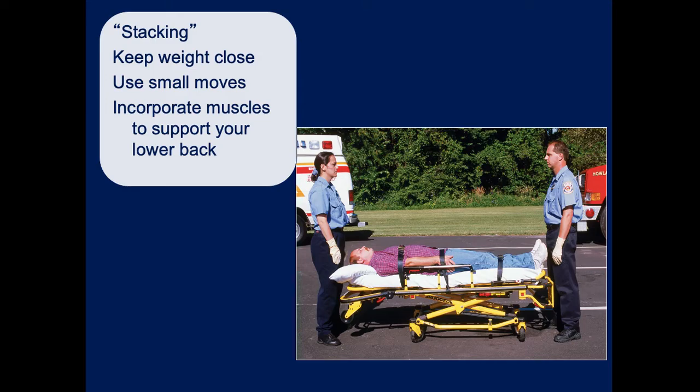And when you are lifting something heavy like a gurney, you want to incorporate your abdominal muscles, your upper back muscles, your leg muscles, and your arm muscles. These all help support your lower back, because the lower back takes the majority of the load on these lifts. And this is why we run into these chronic problems like ruptured discs and other issues with our backs in EMS.